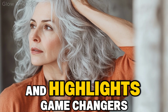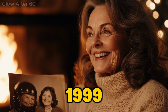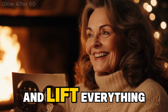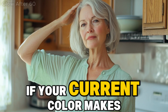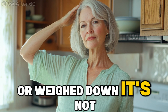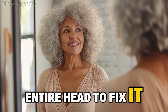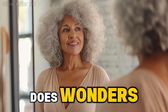And highlights? Game changers. Not chunky zebra ones from 1999. I mean soft, face-framing ones that catch the light and lift everything, including your mood. If your current color makes you feel washed out or weighed down, it's not you, it's the tone, and you don't have to overhaul your entire head to fix it. Sometimes, just adjusting the undertone does wonders.